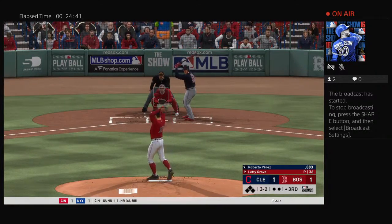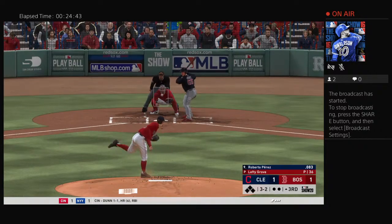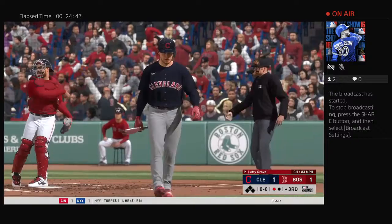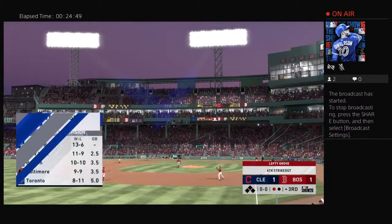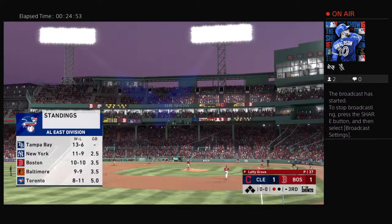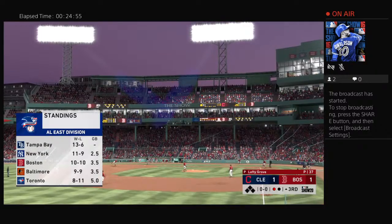Now the payoff pitch home. Clips the inside corner for strike 3. And with that, we'll give you a quick look at our current standings in the AL East. Number 7, Kenny Lofton.